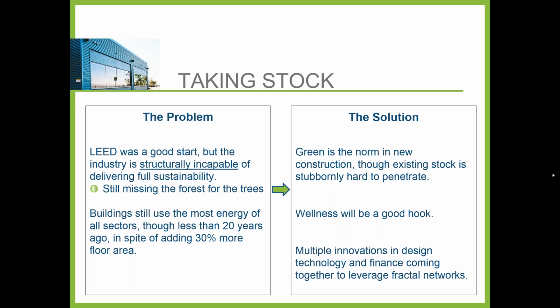So although green is the new norm in new construction in many parts of the world, we still have had a very hard time penetrating the existing buildings, and so greater integration between people who are responsible for building design and building operation will help that.